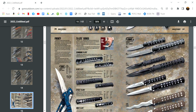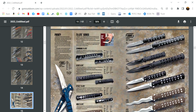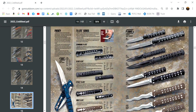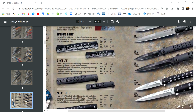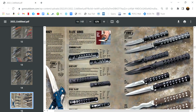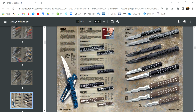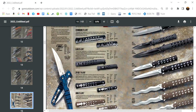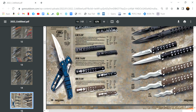At the Tylite series, I love that they hang on to the Tylite series. They still have the premium Tylites in S35. They still have the G10 Tylite, with that kind of DLC coated blades. Those are sweet looking. Again, they're not blades I'll probably use or carry. It's just I think they're cool, and if you like them, go for it. I might get one of these Frenzies one day, though. I do like that Frenzy. I think that's just a cool looking blade.